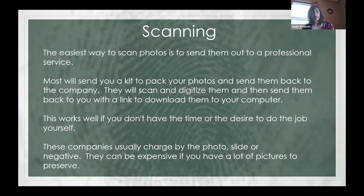And they also send you back the items that you sent them. Usually there is a charge for them just to send you the package to do this, because it costs them money, for the materials and mostly for the mail. Okay, this is a great thing to do if you just don't have the time to do it yourself, or you just don't want to do it yourself.